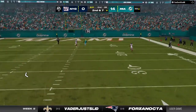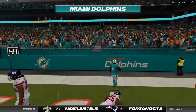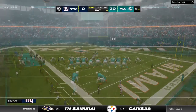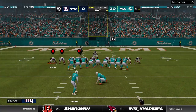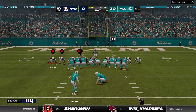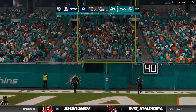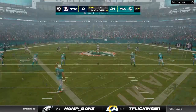Oh, he's going to let this go for the end zone. And that is caught. Touchdown, Miami. Tyreek Hill. Two catches, two touchdowns here so far. And the Dolphins are able to strike quickly to add on to their lead. Extra point up and good by Sanders. And it's now 21 to nothing.